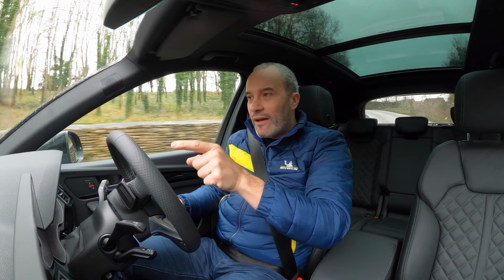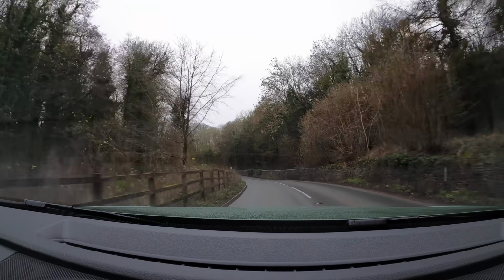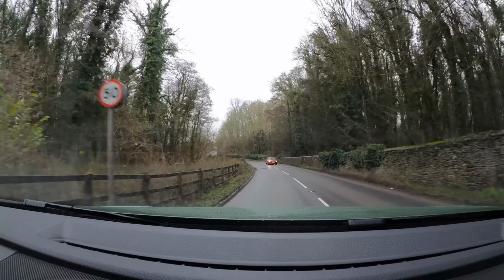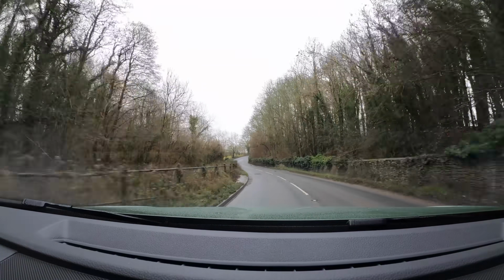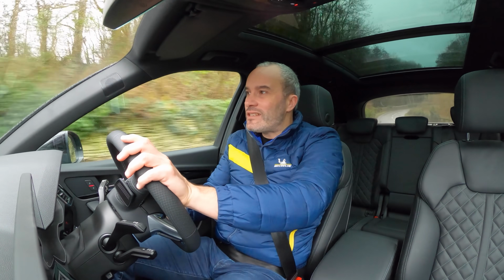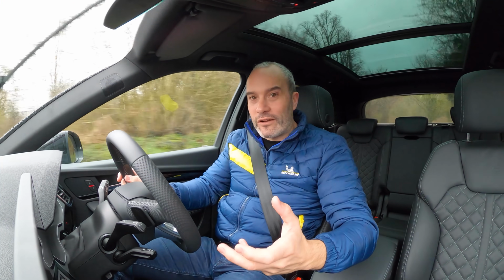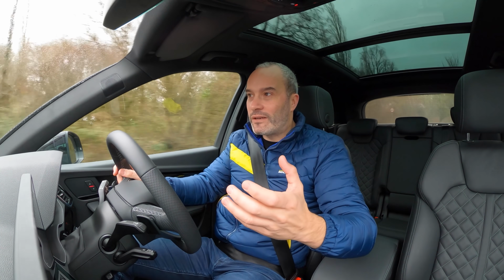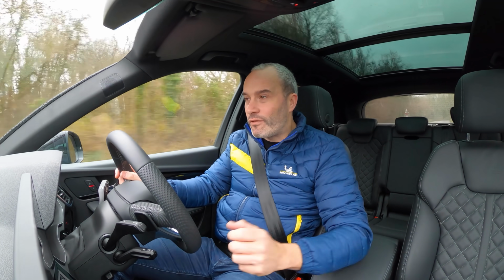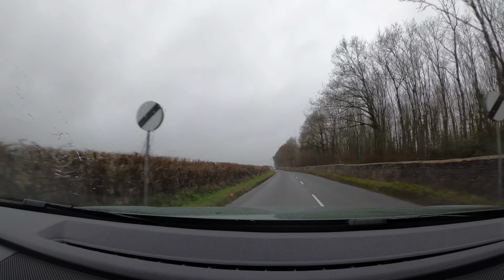Under the bonnet we have a 2-litre 4-cylinder turbocharged engine, which puts out about 260 horsepower and 370 newton meters of torque. It's essentially the same engine that you get in, well, a lot of VAG group cars. So even Audi's very latest S3, for instance, the output on that is a bit higher, but yeah, it feels pretty good.